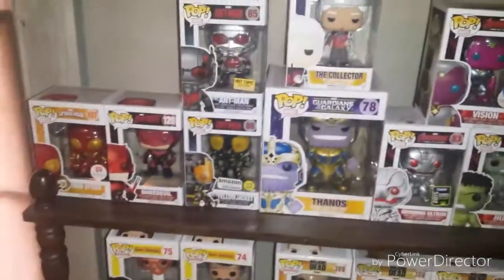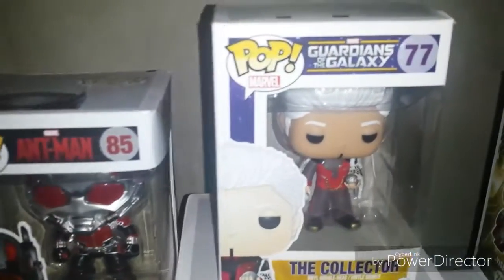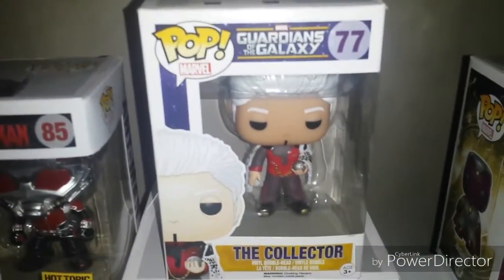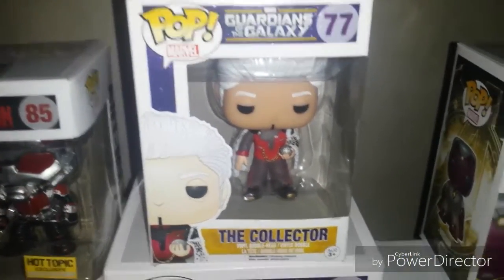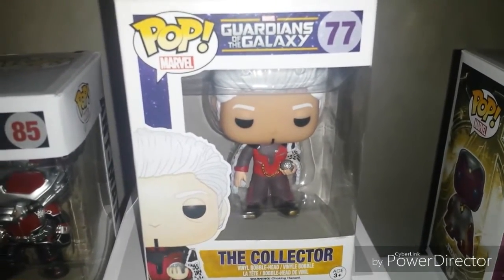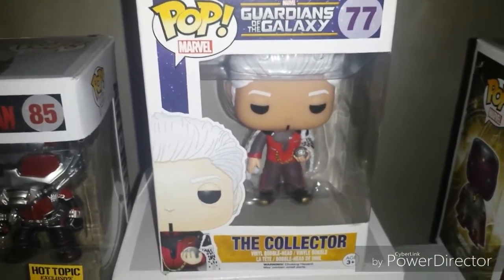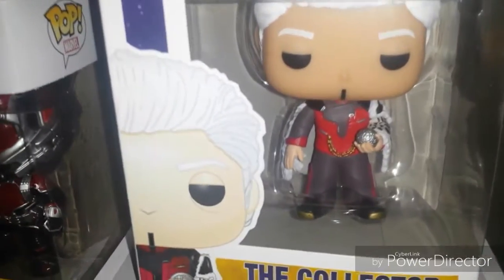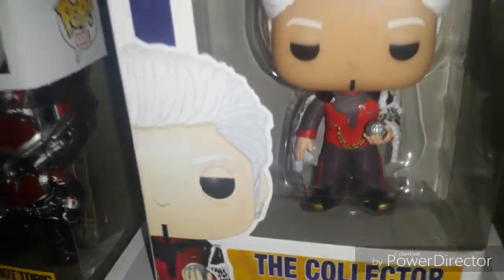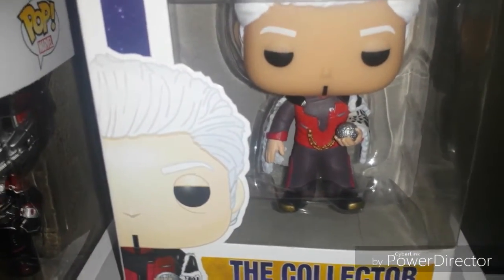One other thing I did want to point out, going back to the collection, this is the cheapest Pop that I've got so far. I paid about $2 and around 60 something cents at Books A Million. They had it marked down like 70%. So that was pretty cool, a really good find. And I do like the figure. It's not exactly super detailed, but I do like what he's holding there. Again, no spoilers, but if you've seen the movies, you know that's pretty important there, what's in his hand.